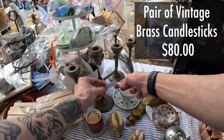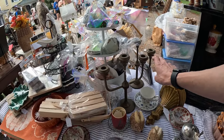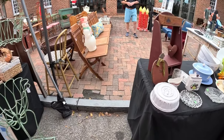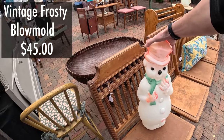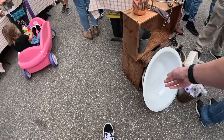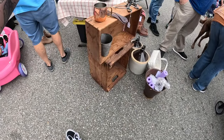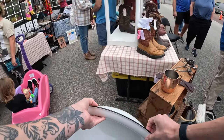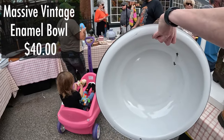Oh, pair of candle holders, 80. So the pair of brass, they're really heavy. Definitely authentic. So 40 each. Vintage snowman, 45. That's cool. Enjoy what you see. Wow, this is a massive enamel pot. Yep. I have never seen one this big. Holy crap. That's huge. I wonder how much this is. I'm just curious. Help you? Oh yeah, I was just curious how much this was. $40. 40? Okay. Cool. I'll think about it. Thank you.